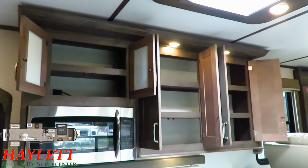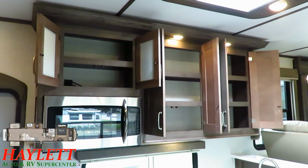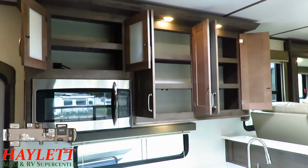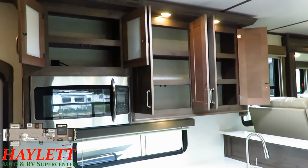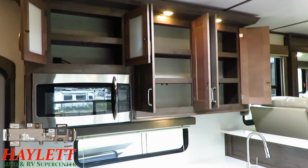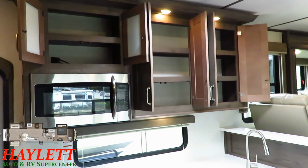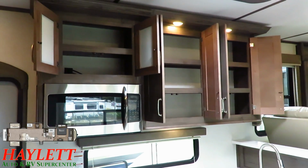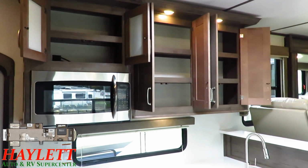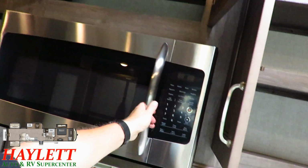But this, let me back up, because there's just a ton of overhead cabinet storage in this kitchen. And this is one of those really underappreciated facets of this floor plan. That big double set of triple shelved overhead cabinets. Now it's very tall. You might need a 2 or 3 step stool to get to it, but the fact is it's there. If you want to pack heavy and get out and go, this is a floor plan that can do it, in addition to the big pantry that we've already seen.